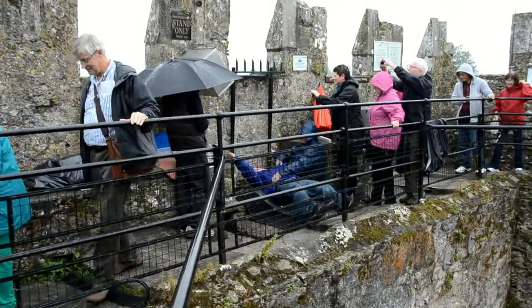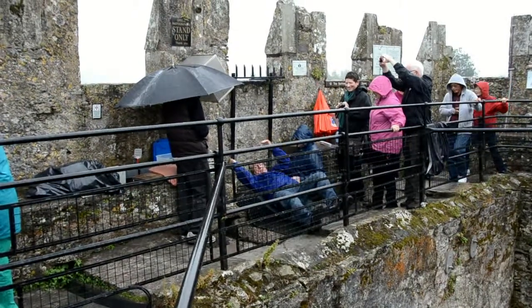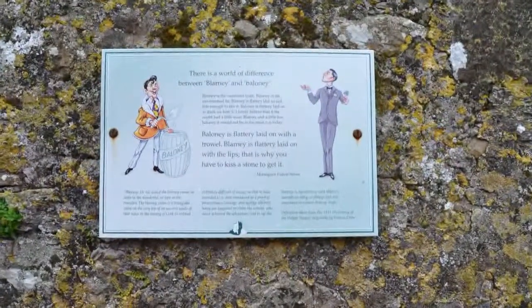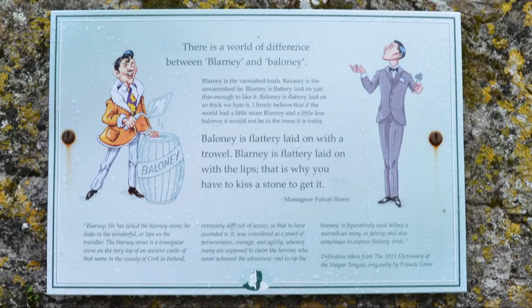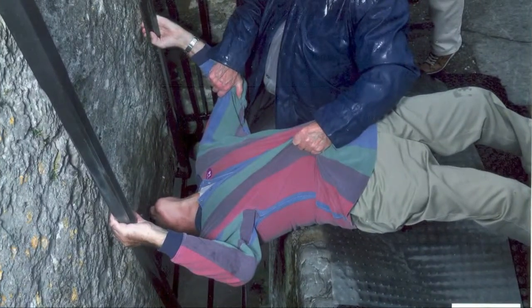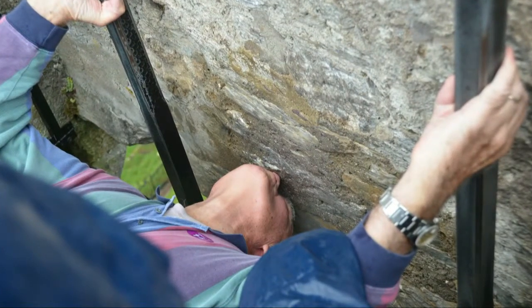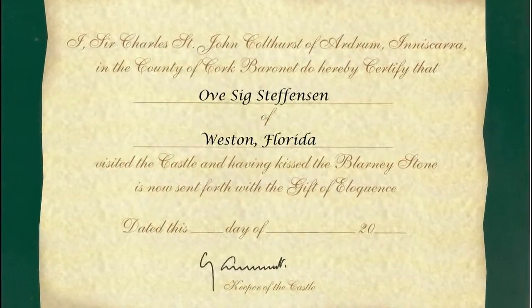Discovery's Travel Channel lists kissing the Blarney Stone amongst its 99 things to do before you die. There is a world of difference between Blarney and baloney. Baloney is flattery laid on with a trowel. Blarney is flattery laid on with the lips. That is why you have to kiss a stone to get it. Ove and Rosita kissed the stone, which is said to give the gift of eloquence.